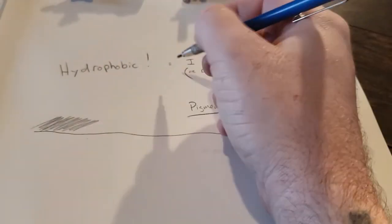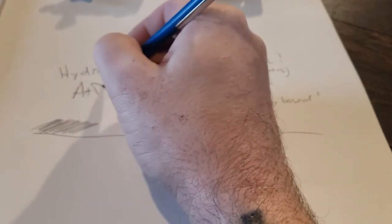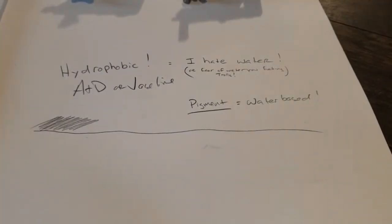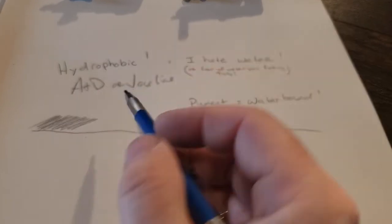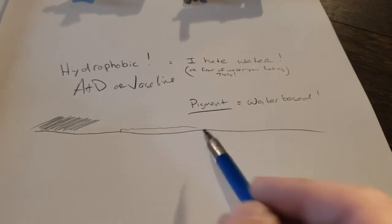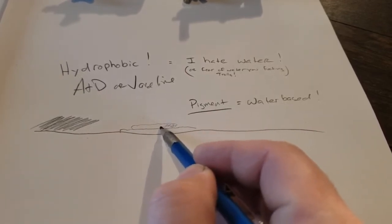Most commonly, things I see being used inside of the industry are A&D ointment or Vaseline. Why do we do those two things? Well, there used to be this idea that it helps lubricate the skin and helps needles go to the spot where they need to, which I don't know if that's right or not. I don't have any data about that. But I do know that A&D and Vaseline create a hydrophobic barrier on the skin where the pigment won't come into contact with it. It just sits on top.